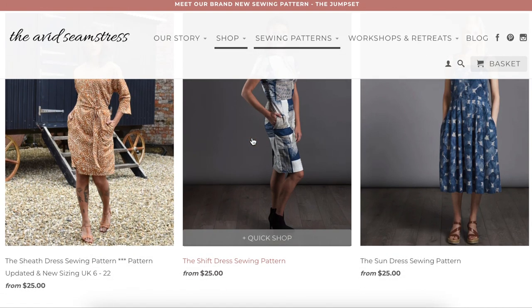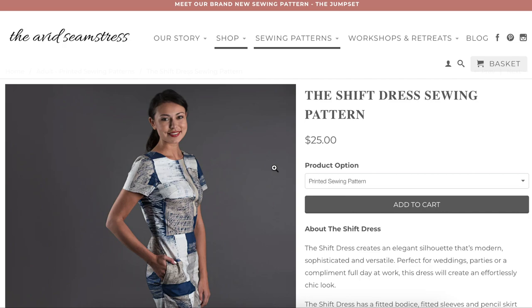Wait, that's the sheath and this is the shift. Now it's getting confusing. Now I wish we had flower names.